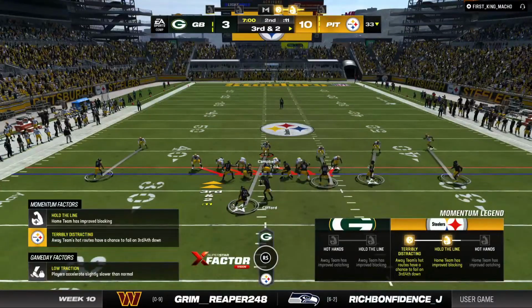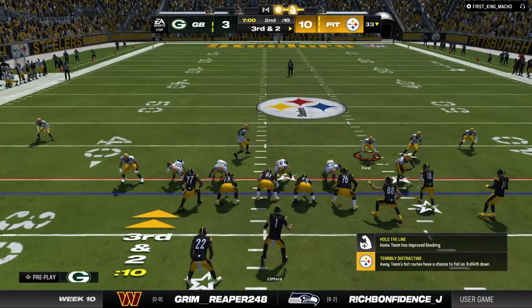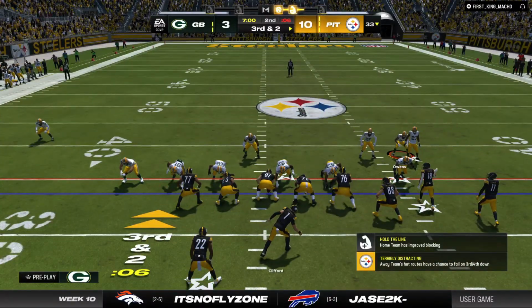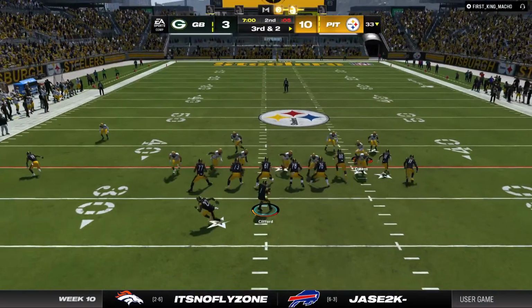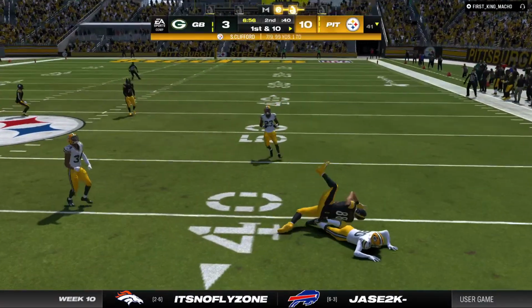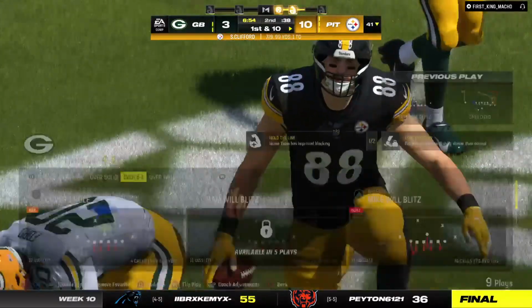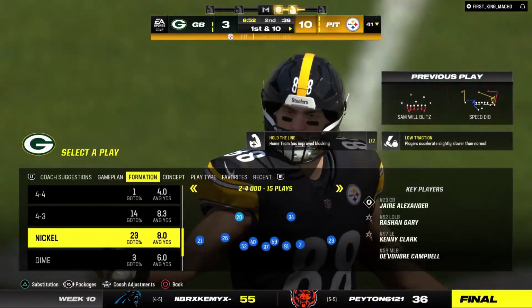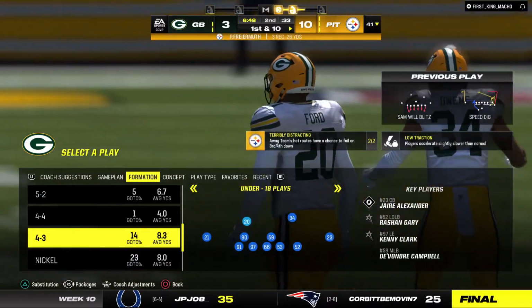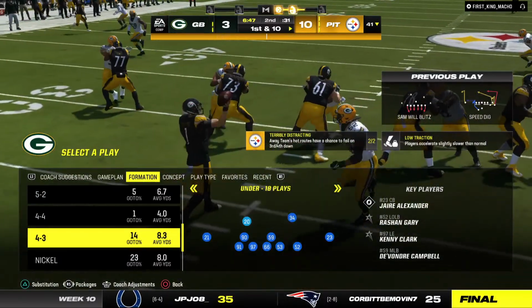Now they'll change things around before the snap. Clifford on 3rd and short. Pass taken in by his big tight end. And he will have a Steelers first down as this defense unable to hold. It's a 7-yard gain there on 3rd and 2.